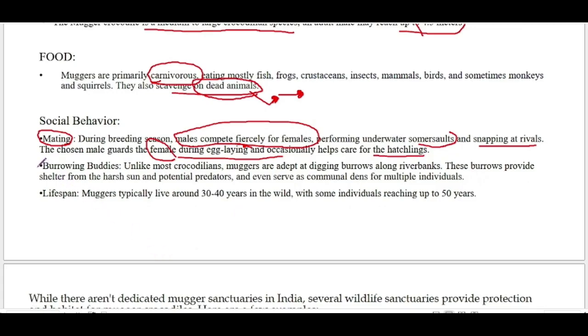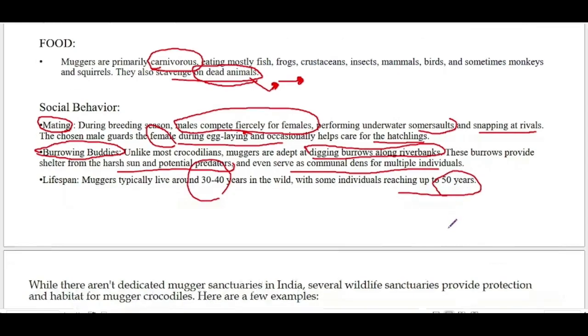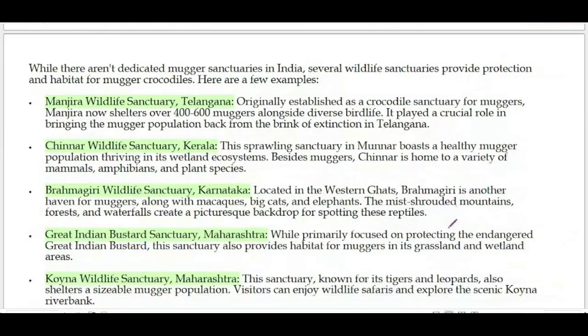They are also burrowing buddies, which means they dig holes in the ground. They dig burrows along the river banks to protect themselves from the harsh sun and potential predators, and these even serve as communal dens for multiple crocodiles. So multiple crocodiles can use those burrows to protect themselves from the sun or potential predators. They can live up to 30 to 40 years, and some individuals can reach up to 50 years. So they have quite a long lifespan.